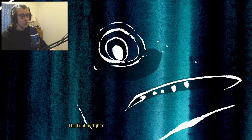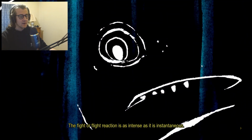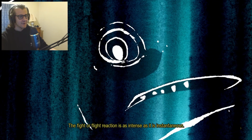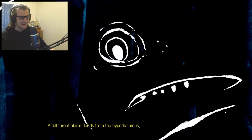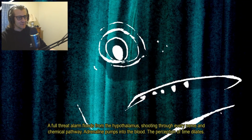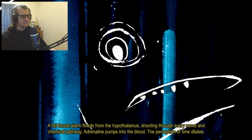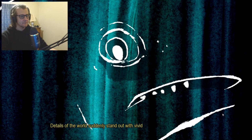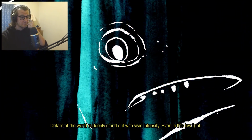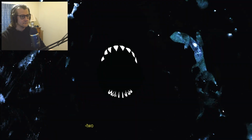Ooh. The fight or flight reaction is as intense as it is instantaneous. A full threat alarm floods from the hypothalamus, shooting through every nerve and chemical pathway. Adrenaline pumps into the blood. The perception of time dilates. Details of the world suddenly stand out with vivid intensity. Even in this low light, two rows of white teeth are searingly clear.